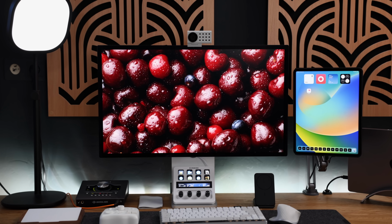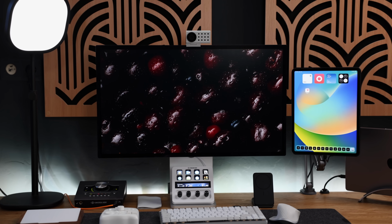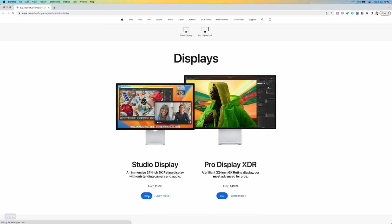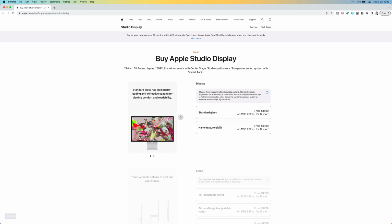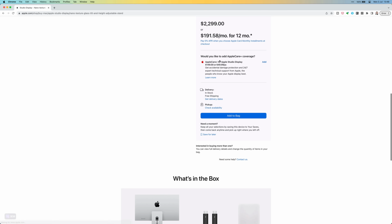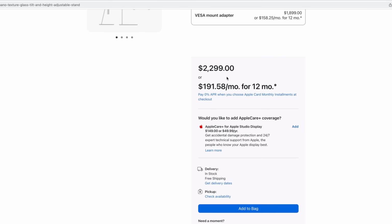It is absolutely perfect for this Mac heavy setup, and it's not that I regret buying it, but I don't know if I would recommend it because it's grossly overpriced, especially in this particular configuration, and I think it's ridiculous for Apple to charge an extra $400 for a tilt and height adjustable stand that most monitors these days have anyway.